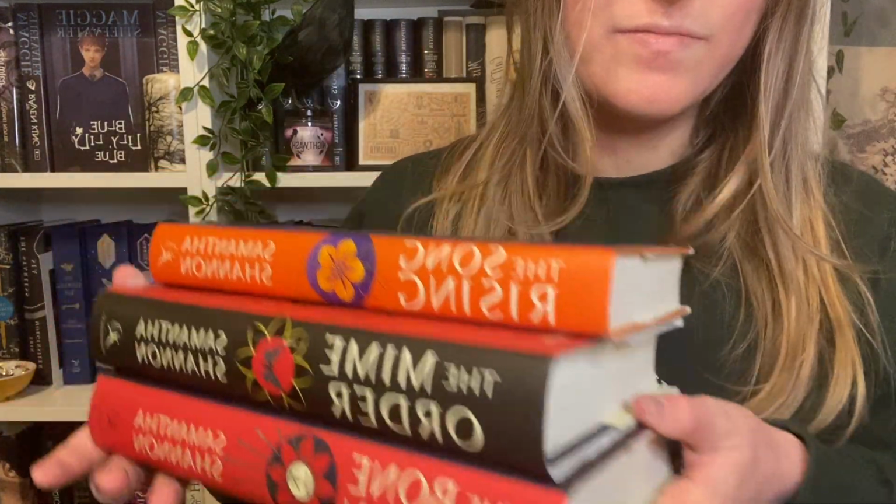So again, that's my stack of the Bone Season books. These are 3 of them. I can't carry the rest because I'll just fall and break everything. But yeah, really love this series.